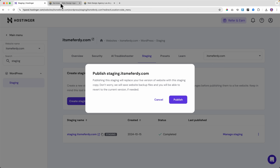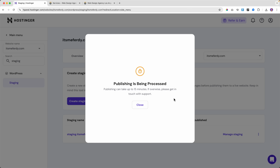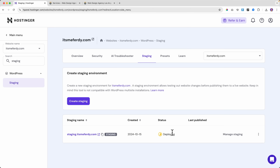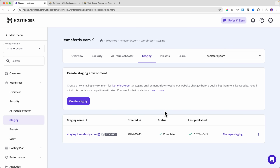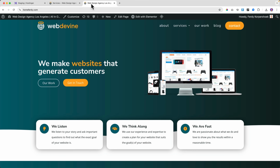So I know that the staging website is fine. Everything is working. So I'm ready to publish it. And it says again, it will take up to 15 minutes. I click on close. But if you take a look over here, it will be working within a few minutes. So I will be back with you and let you know how long it took. After 1 minute and 6 seconds, it said completed. So now on this website, staging.itsme30, to be here.